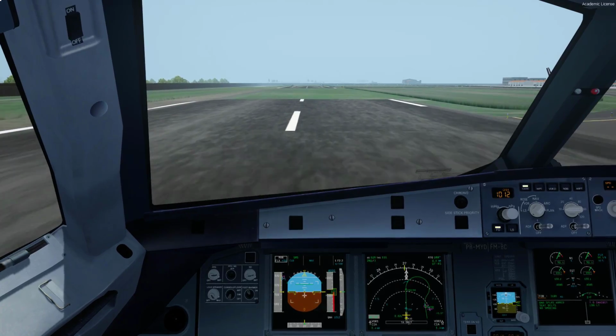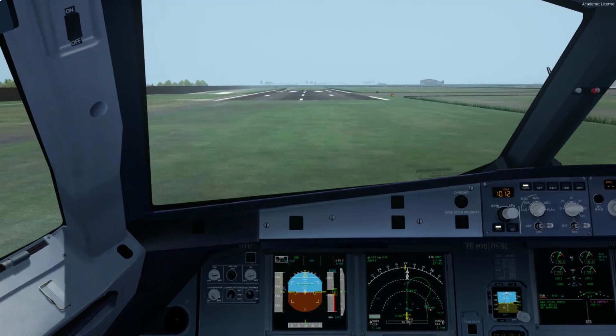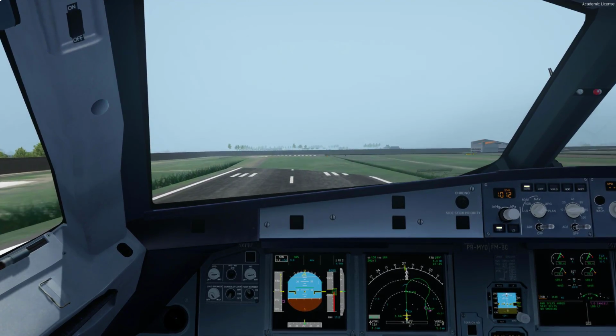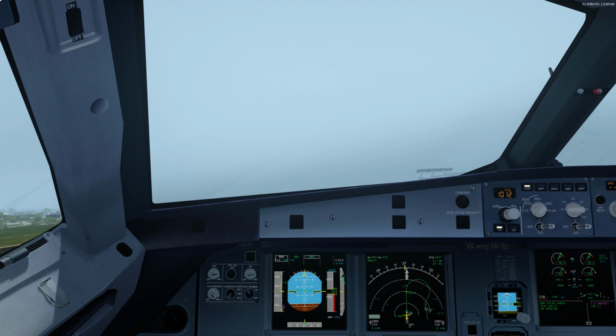100 knots. Nose coming up to central. V1, rotate. Yeah, the runway is going a bit weird. I'm not sure what's going on there. Gear up.